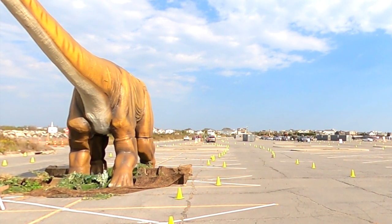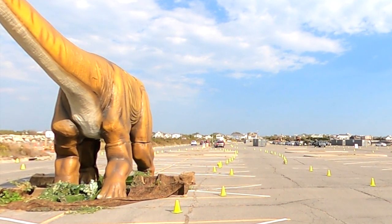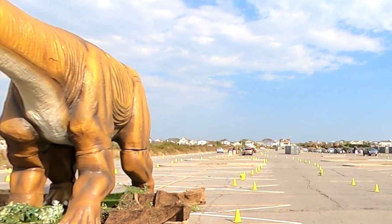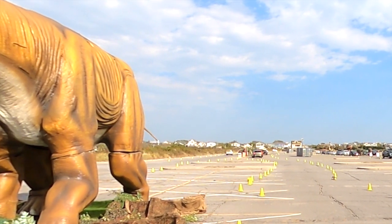These gastroliths are super important because they help scientists learn the migration patterns of these dinosaurs, by matching the gastroliths back to the areas where the rocks originally came from.